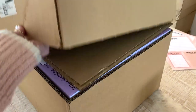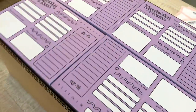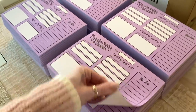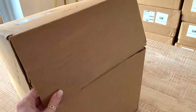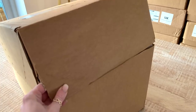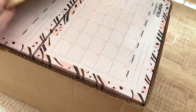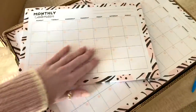Next design should be, yes, the manifestation desk pads. Yes, these are glued correctly as well. And now for the final design in this shipment, which should be my best-selling monthly calendar. I'm trying to do this with one hand. Okay, let's hope that they've glued the right side. Yes.